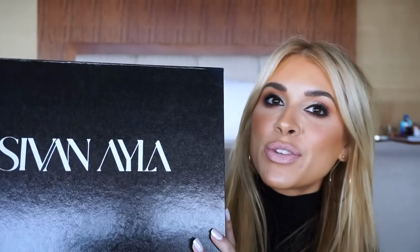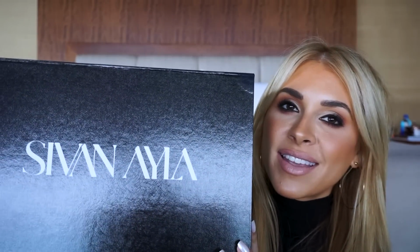Okay, this next one is a collaboration between one of my best friends in the entire world, Sivan Ayla, and Strut This. And Strut This is an activewear line. I already have lots of Strut This pieces. I love Strut This. So when she told me that she was working on a collaboration with them, I almost died. She was working on this for like 2 years too, so I've just been waiting to get my hands on these pieces, and they're finally here.